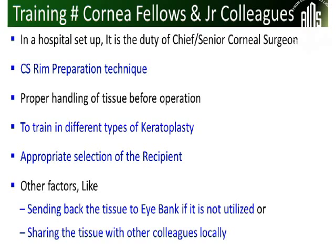Then junior fellows, naturally your percentage of utilization will be increased. So sometimes we see tissue not being sent back to the IBAC. This has happened, so we give repeated reminders that you should send. If you are not utilizing it for some reason, you must send the cornea back to the center because in the state. But if it is interested, like from one IBAC to other state IBAC, they should communicate with their local colleague. If somebody is willing to take it, that must be free of cost. Somebody can take it so that tissue could be utilized properly.